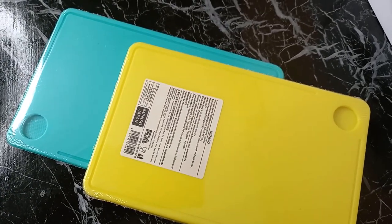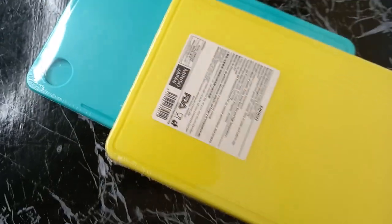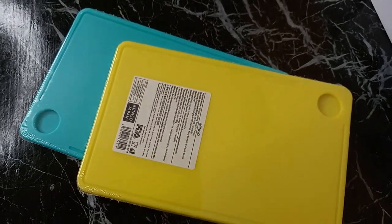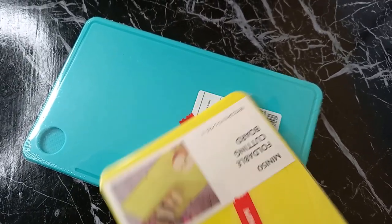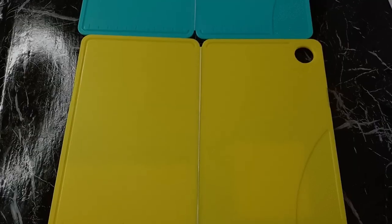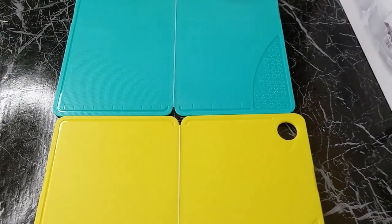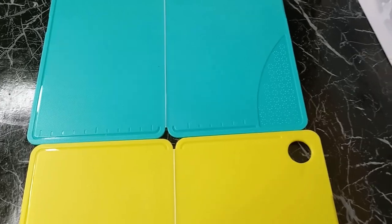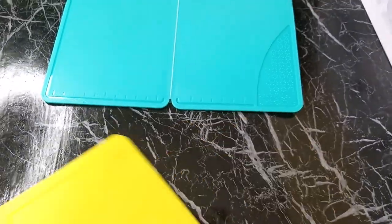The cutting board, each was at 309. That's 310 or 3. The good thing about this is the fact that it is foldable. Okay, see, it's that small. So you unfold it and you cook up a storm. Open it all the way, and that is how it is. Or I will use it for two days and it breaks, and I'm left with four cutting boards. This is not funny, by the way, it is sad. Anyway, those are my two foldable cutting boards.